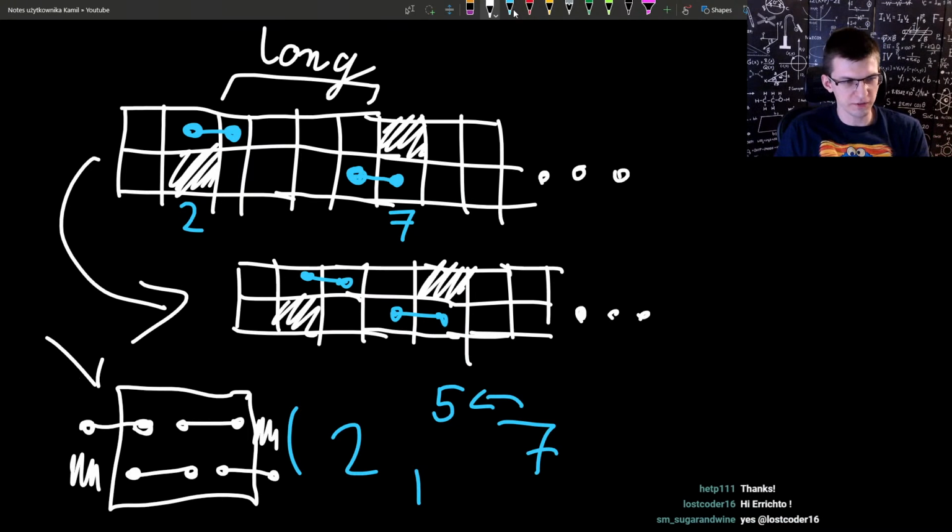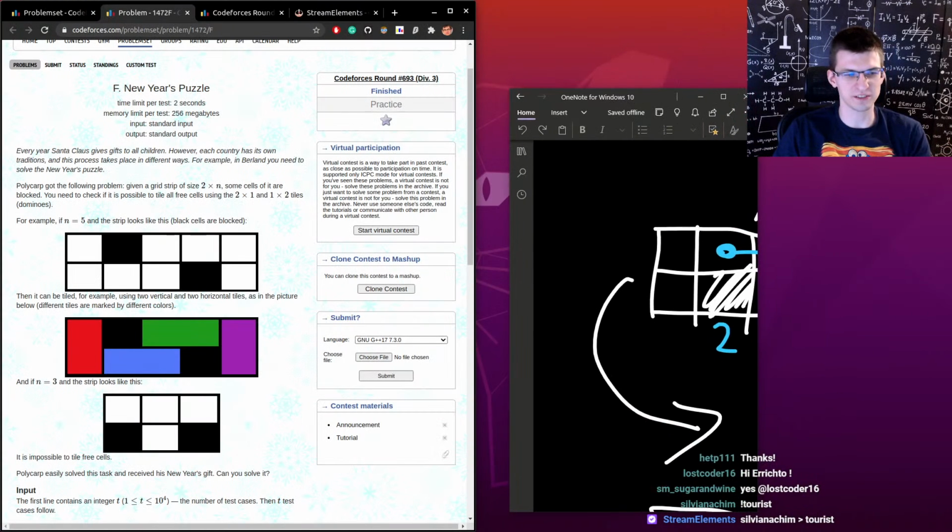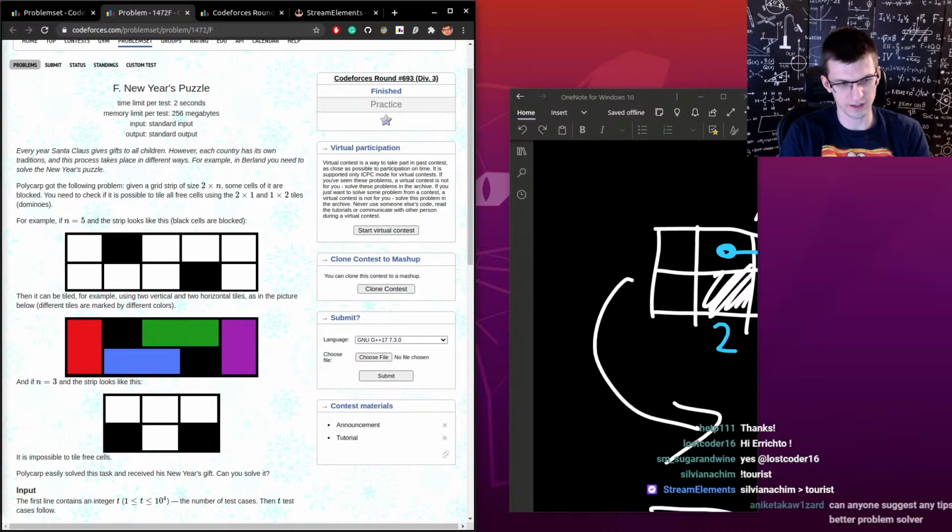We are discussing the F from recent Division 3. I don't know. New Year's puzzle. You can always grab a link by typing the link command.